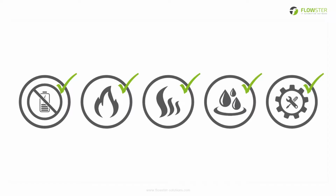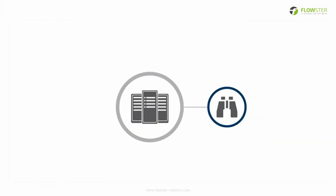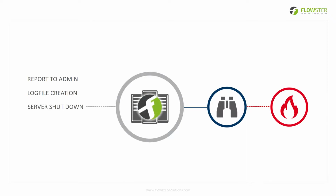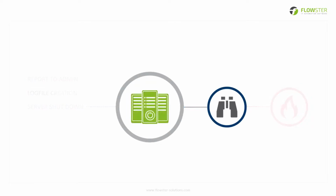Due to fast actions in emergencies, server blackouts are prevented, the data security is raised, and reaction as well as blackout times are shortened. An example: the worst case scenario for all administrators, a fire in the data center. FLOWSTER DCS receives the alert from the monitoring tool and starts working. The error is systematically recorded, a log file entry is created, and the administrator is notified. The system is shut down in an automatically and controlled way. Due to FLOWSTER, high availability and breakdown safety is granted.